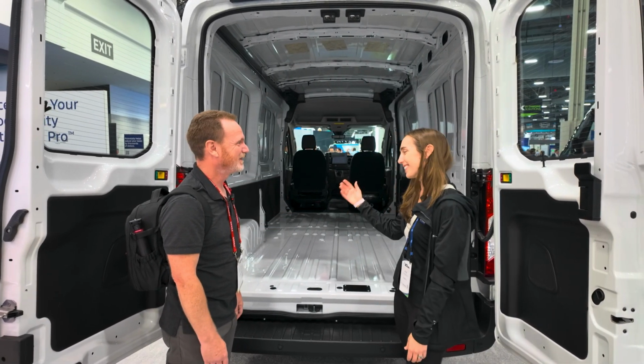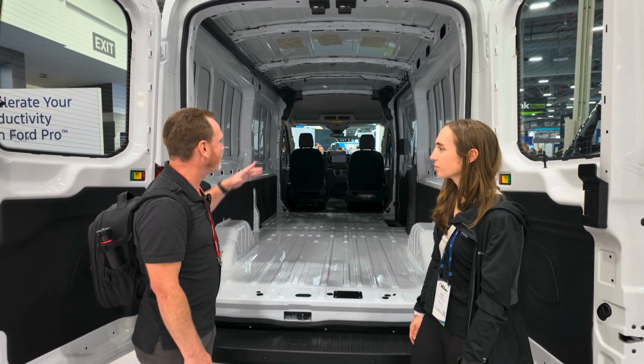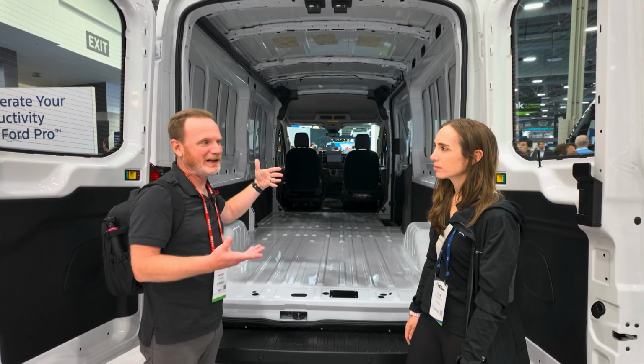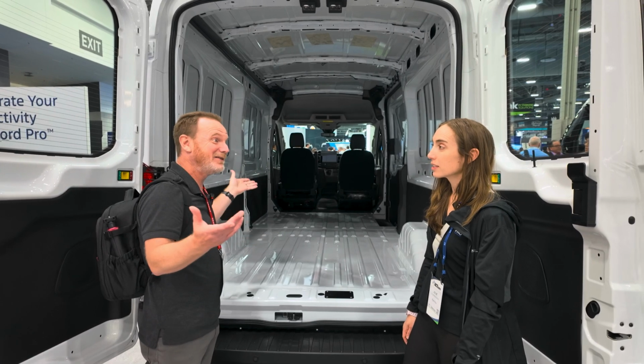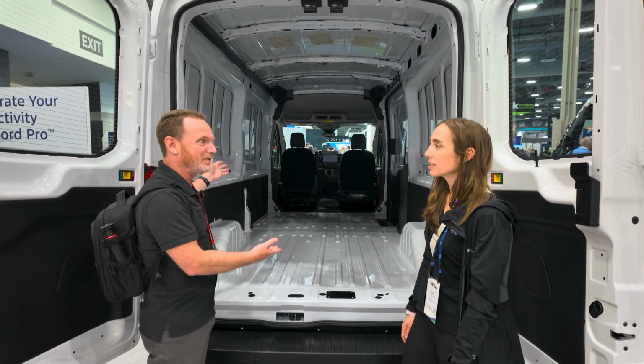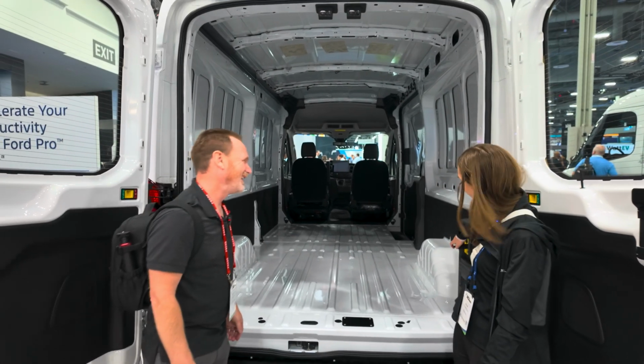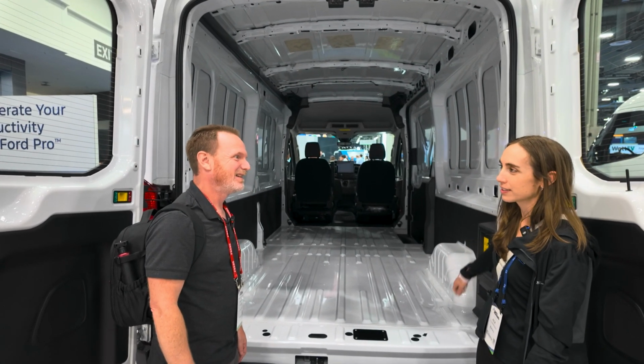It can be customized to whatever the need. I was looking at the front, and I can see the blue lines. I'm like, oh, there's an e-Transit. But otherwise, this is just a Transit. Yes, with the Pro Power Onboard. I just wanted to point that out, right? So up to 2.4 kilowatts.